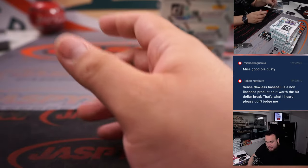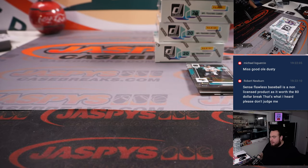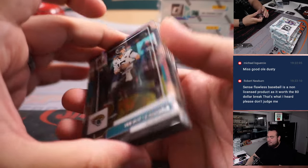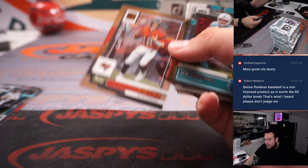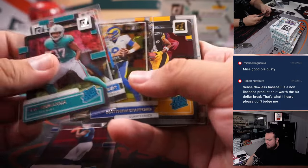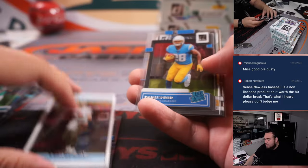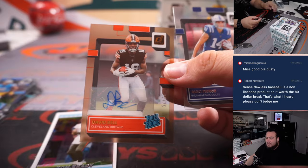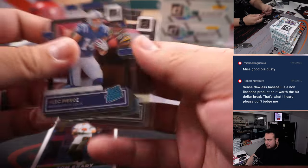Flawless is a great product, man. It's non-licensed, but I'll tell you what, man. If that product was licensed, it would not be an $80 break. Probably double that, and it'd be like $160 random team spot. Tom Brady to 75. Little Brady. David Bell to 75. Cleveland Browns.